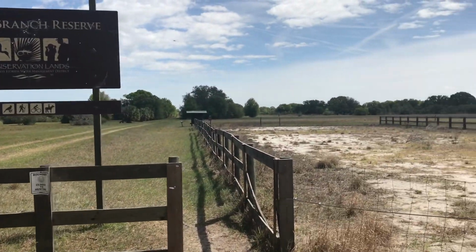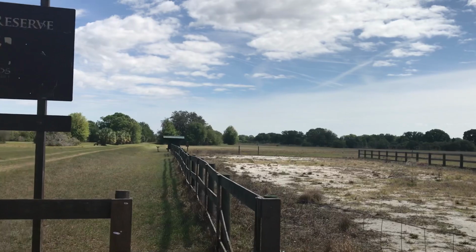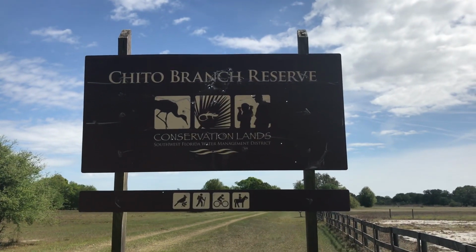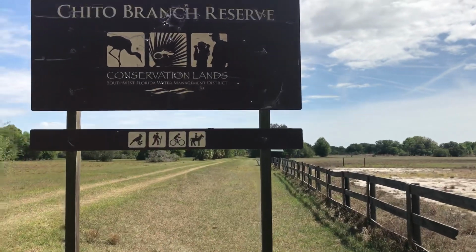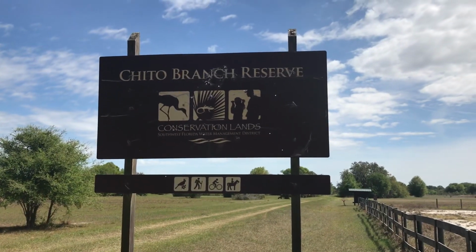I was going to do a day hike out at one of the sites we've been to before called Bomboyette Scrub Preserve, but as I was driving down there I found this place that I've never heard of or been to before. It's called Cheeto Branch Preserve. So I think I'm going to check this little trail out. I don't know anything about it. I haven't really looked it up. I pulled up the AllTrails app and it didn't even show up on there. So I'm going to hike this a little bit and see what's going on with this thing.